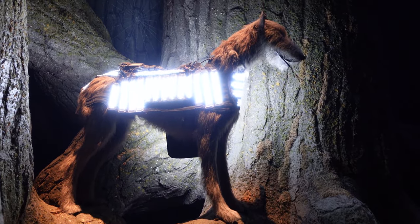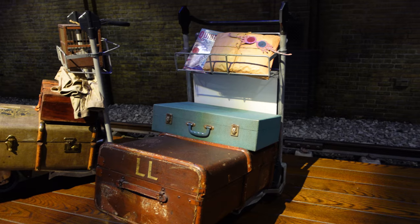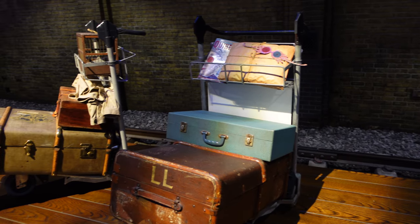Check behind you. Look, check. They're all going away. Wow. Yeah. You really are a witch and a wizard. Yeah. Thank you. Luna Lovegood's trunk.